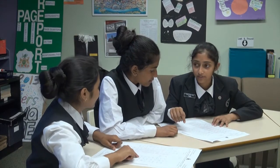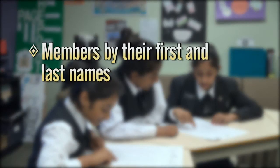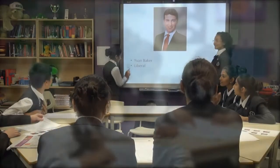While you study the seating plan, keep in mind that you need to know the members by their first and last names, as well as by appearance. You must also know the roles of the cabinet ministers.